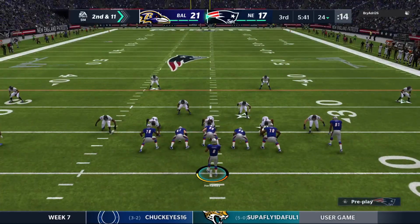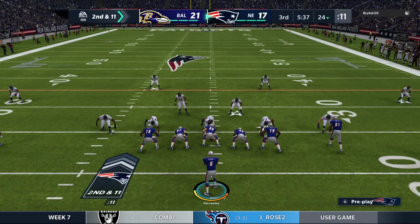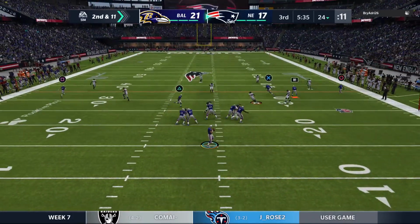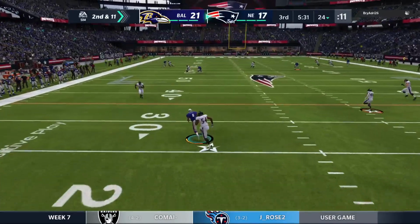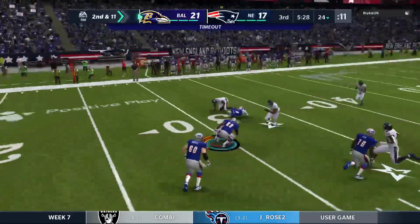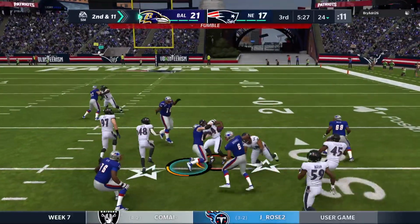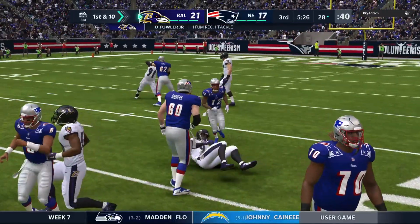After the loss to start out, here's 2nd and 11. Operating from the gun. Hernandez forced out to his left. He's going to take off with it. Oh, now he's stripped. He lost the football. And it's picked up by the Ravens. And his guys are going to get the football at the 28-yard line.